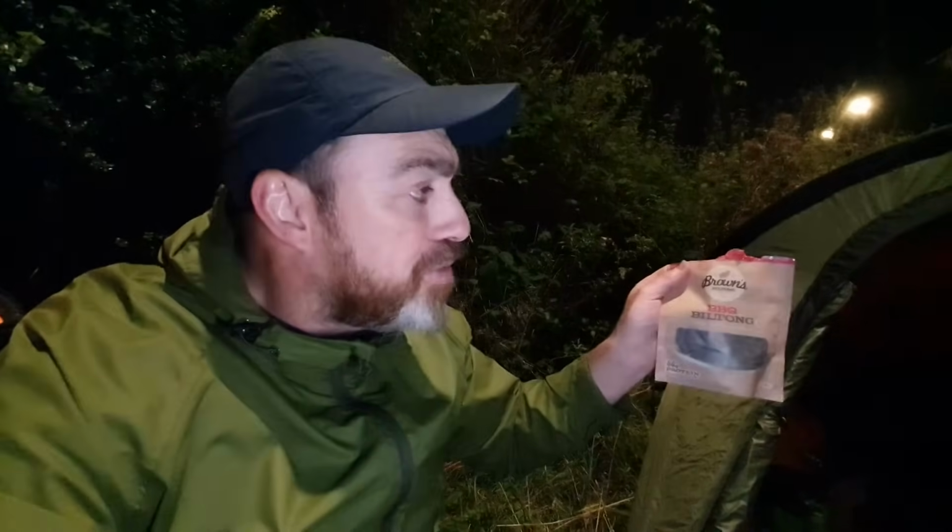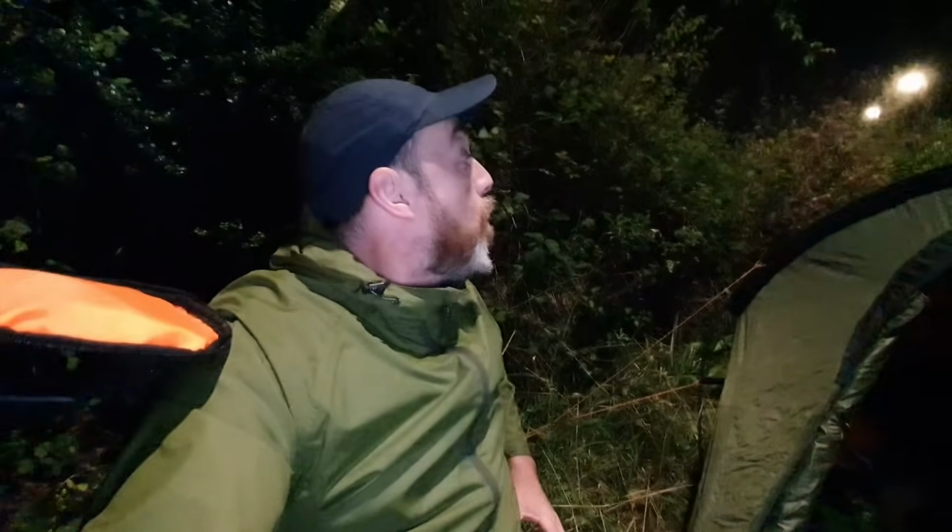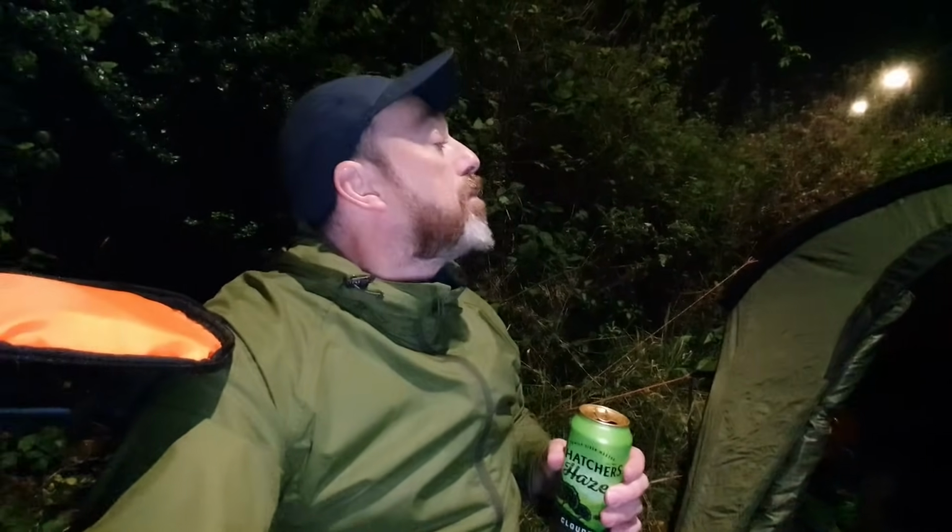Barbecue flavour. This is a new flavour from Browns. Oh my god. Absolutely tremendous. A million times better than Surfstrom and Stinky Fish. Cheers, guys.